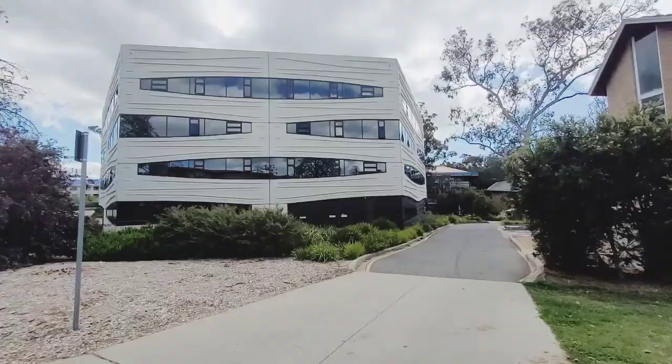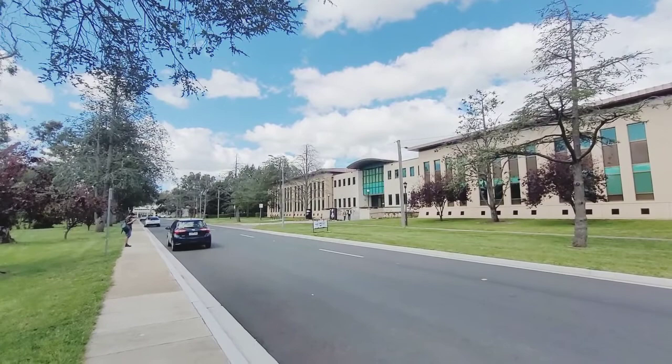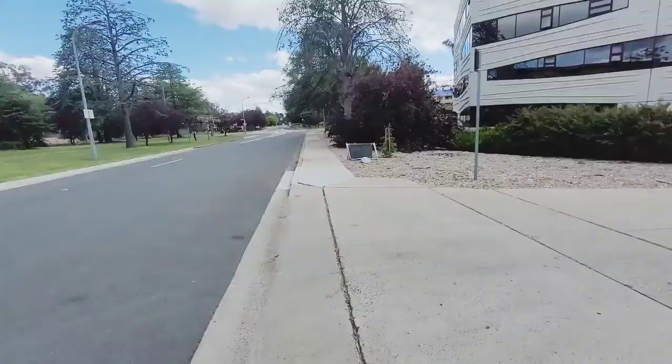All right, we've come from this building, and then there's a sort of major street, and then down here there's another building. So they're really scattered. Oh no, I'm not sure if it's part of it, but it's the National Film and Sound Archive of Australia. So yep, it's a nice building as well. I'm not sure where to go, that way or this way. Okay, let's go this way.